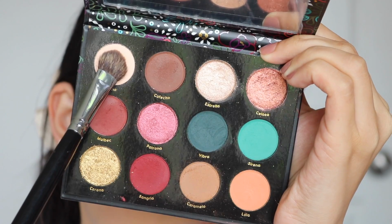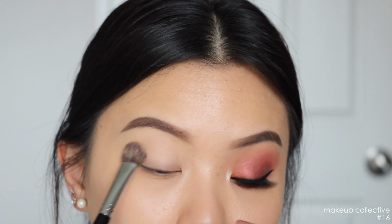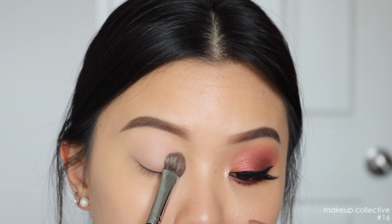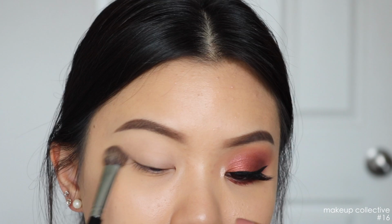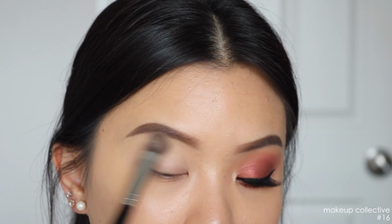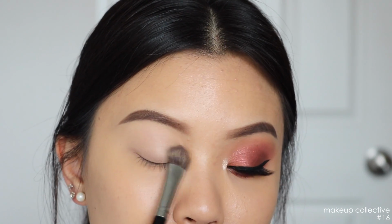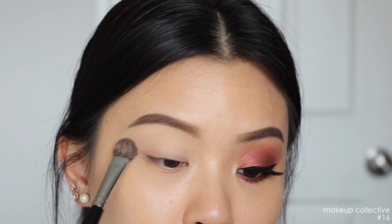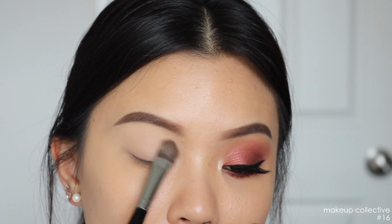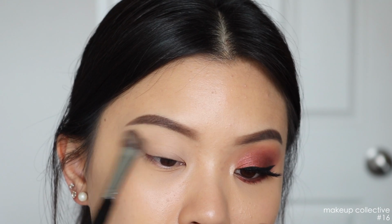So jumping straight into the first look, I'm going to be starting off with the shade Luna on my Makeup Collective number 16 brush. I'm just going to use this shade to set down my concealer, which acts as my eye base. Again, like I always say, setting your concealer down is always up to you. It's definitely not a necessary step. There are always different ways that you can use a matte white powder, and I'll definitely show you guys that throughout the 3 demos.